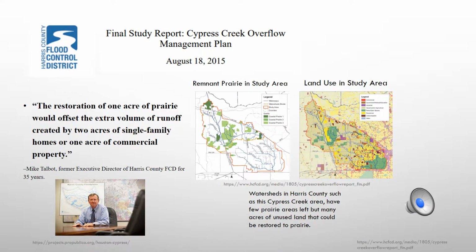The Harris County Flood Control District, which oversees flooding regulations in the city of Houston and its surrounding areas, pointed to the effectiveness of prairie grass as well to absorb floodwater. While it may be difficult to conserve green space within the city, it could be significantly easier to conserve and restore prairie outside of the city. In 2015, a report by the Flood Control District maintained that the restoration of 1 acre of prairie would offset an extra volume of runoff created by 2 acres of single-family homes or a 1-acre commercial property.